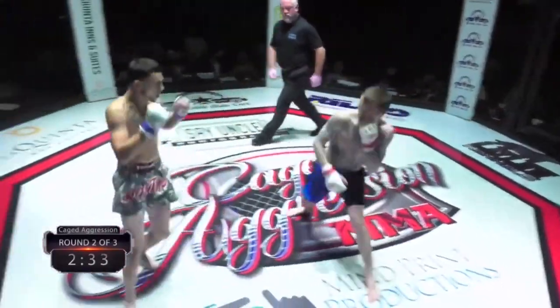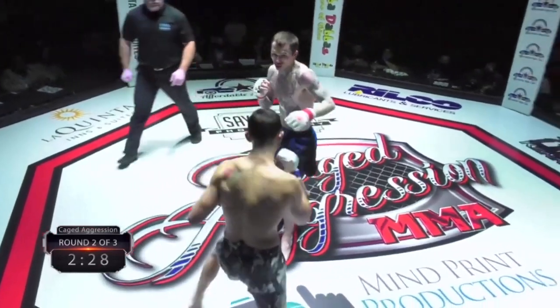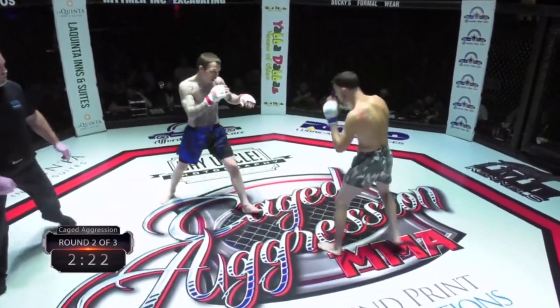Nice right hand. Looks like Drew's kind of pawing it instead of a straight jab. Yeah, he's not snapping it. Using it as a depth gauge, which can get you clipped with that overhand right. Check and fire back. He needs to bring his feet with him. Both guys need to bring their feet with them.